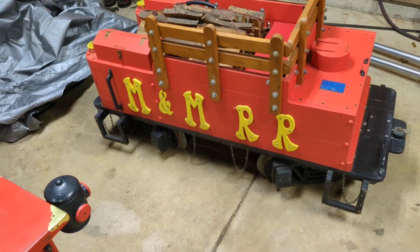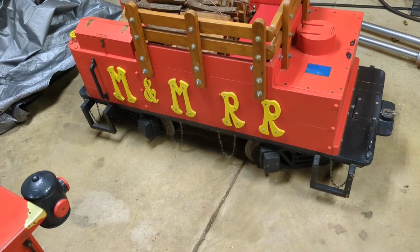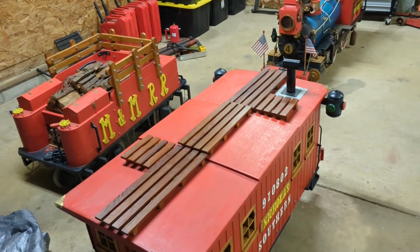And then, of course, the tender has M and M. I assume Mickey and Minnie, and RR is probably Railroad. So Mickey and Minnie Railroad, that kind of makes sense for Disney. So there you go. It's kind of a mystery train. So if anybody knows any information about this, put it in the comments down below. I would love to learn a little bit more.